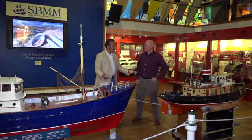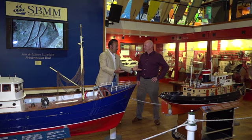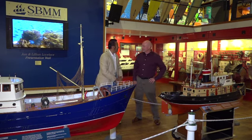Now we are in front of these beautiful model ships, and they look unreal. They look like you took a picture of them. Can you explain about them, how they came to be, or what they are and how this is here?